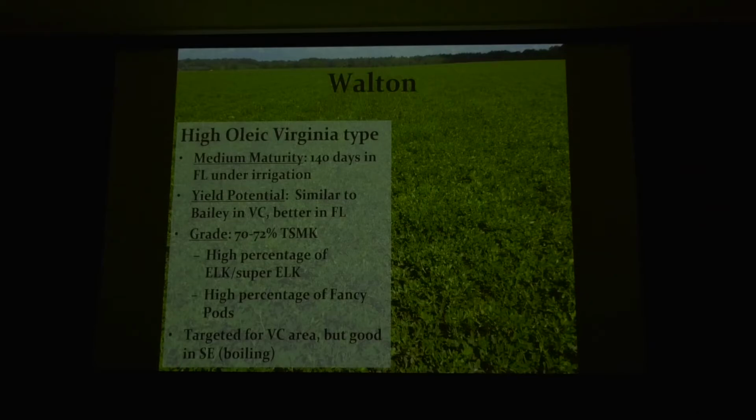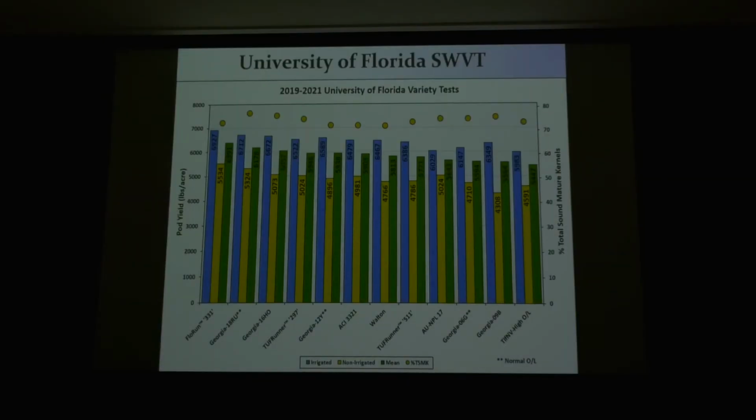So I do think that there's a potential here for growers who might have a specialty market or for boiling in the southeast here. A little bit of data. This is from our Florida statewide variety test over the 3-year period from 19 to 21, just to show you how the varieties performed. Here we have the grade at the top graphed against this axis and the yield over here on the left axis.